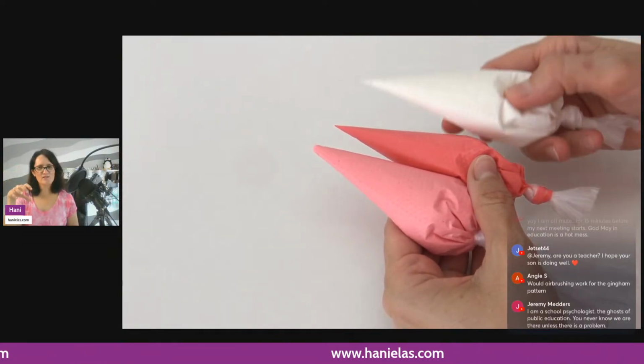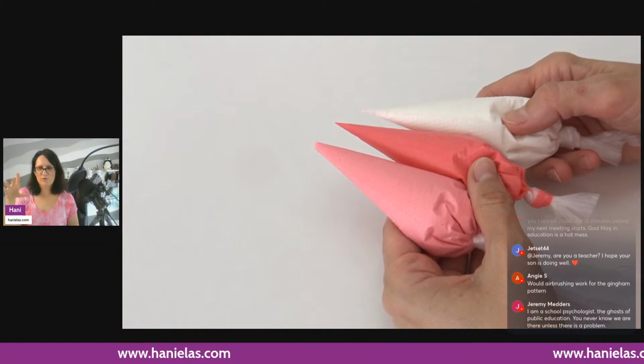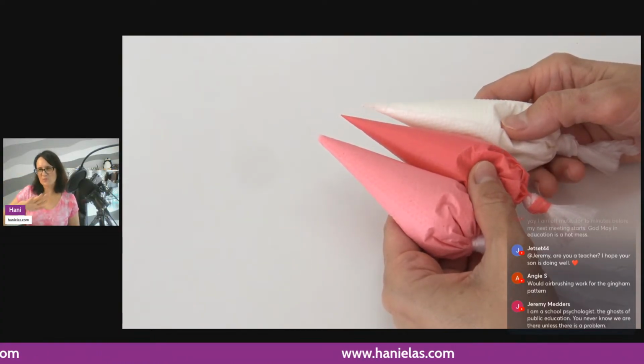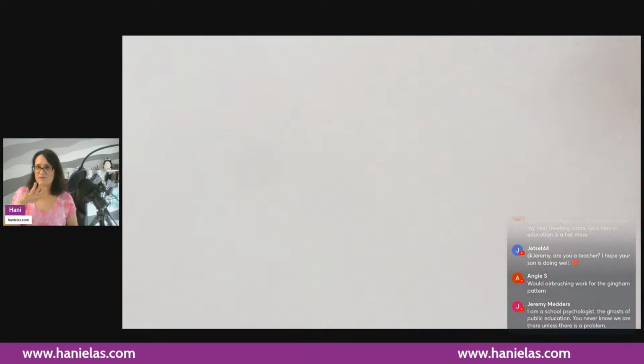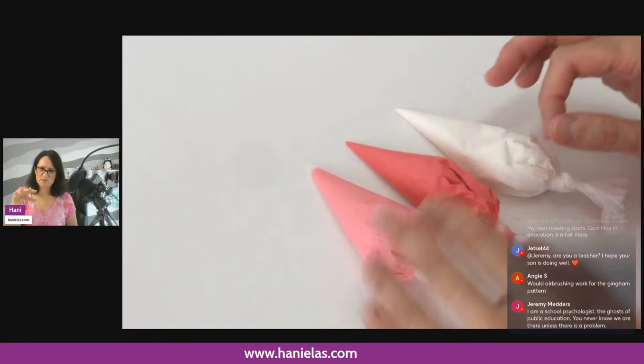And all of these colors are about 15-second consistency, around there. So you want to make sure that it spreads nicely across and it's fluid enough so it blends together, so there is not a separation there. And you want to make sure that it's an even, thin layer of icing that you spread across.